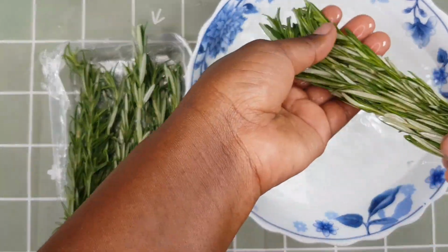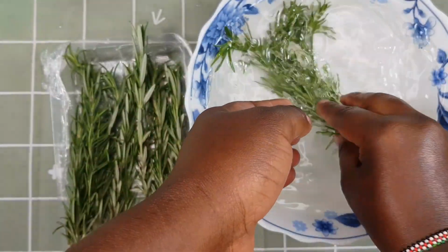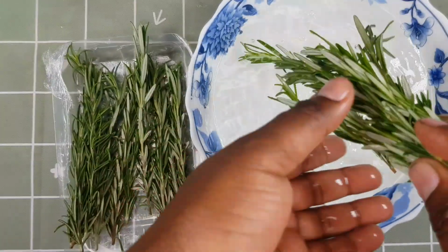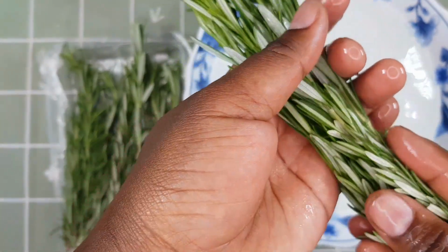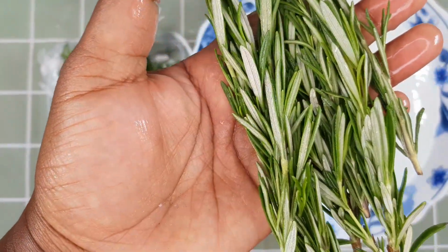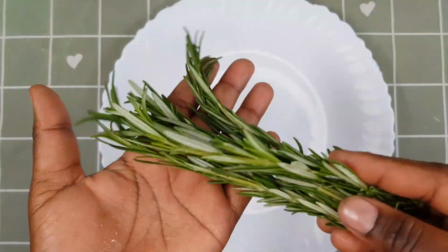But you have to make sure that your rosemary leaves are very clean, because you don't know when they were packing whether they were clean or not. Just make sure you clean your rosemary leaves very well, whether you have plucked them from your own garden or whether you bought them from the local store or the supermarket. Just make sure you clean your rosemary very well, because you don't want any germs going to your scalp.